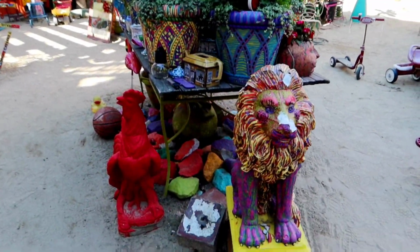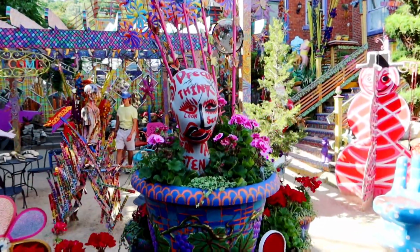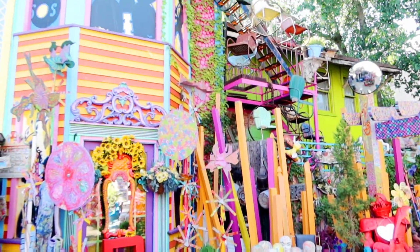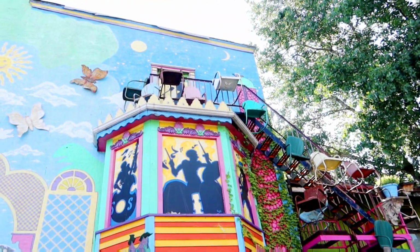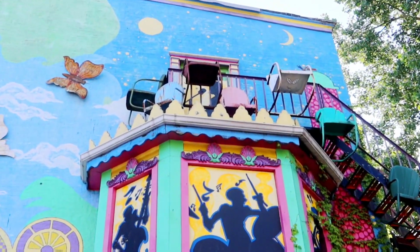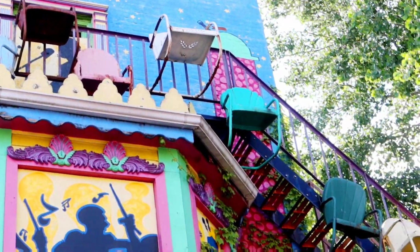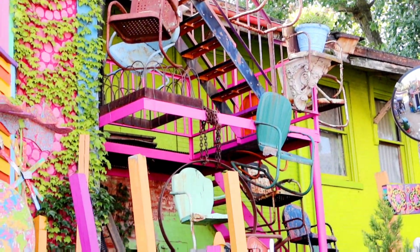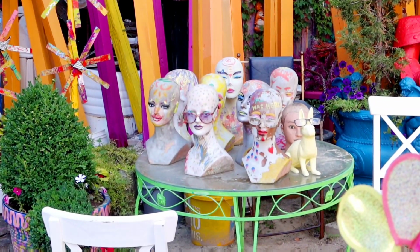This is so cool. I love when people go all out in the name of art to make their statement. And he certainly has. Look, he's got chairs going all the way up the side of the house, up the railing. Look, we'll start up there above the band. You can see the chairs follow it all the way down. And a table full of heads.